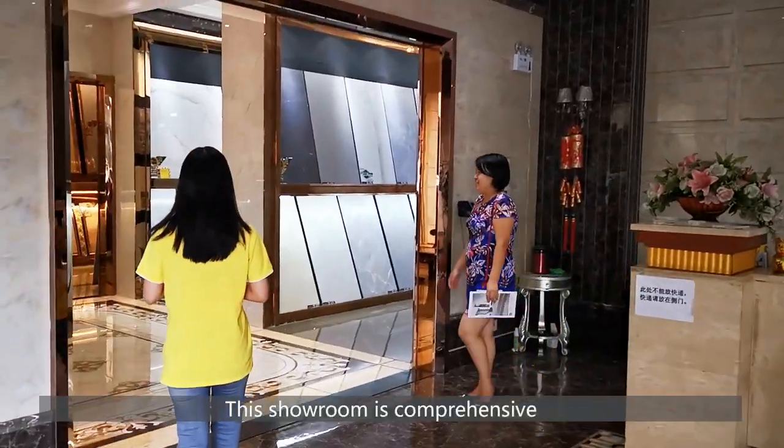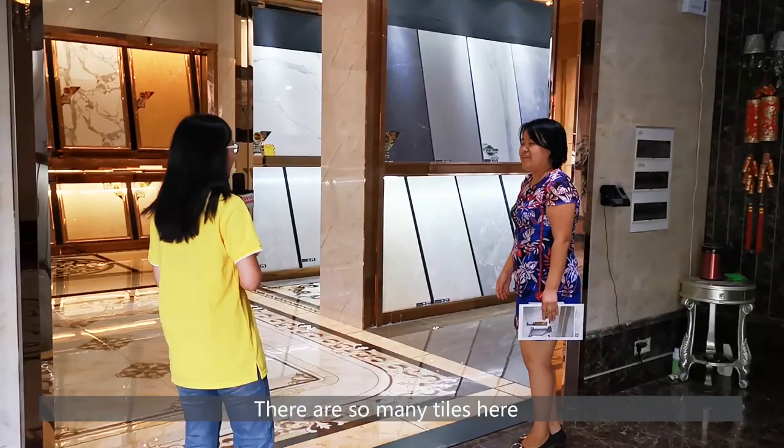Wow, this showroom is comprehensive. There are so many tiles here.